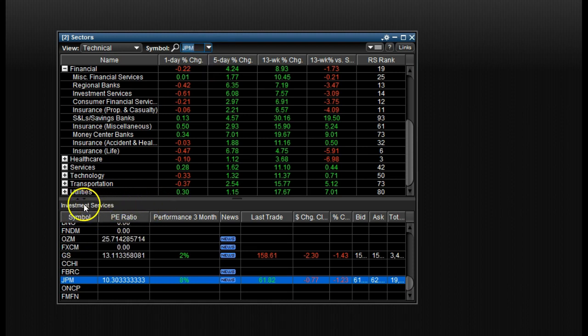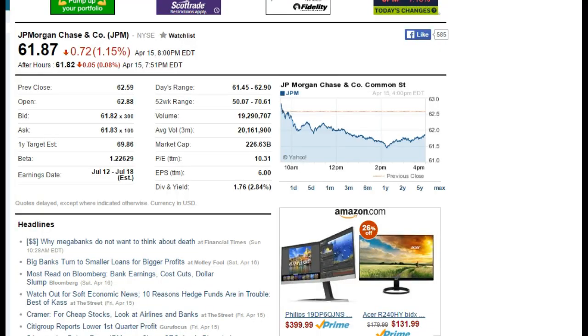See JP Morgan's investment services on here, but we see JP Morgan has 8% over the past 3 months, and on here it's shown just about the same, 10.3033. So this one though is really located in investment services, so you might not want to put this in the same category. I do, but that's how it is. Now, let me take you to something else here that I personally like to look at. I just gave you 3 things.